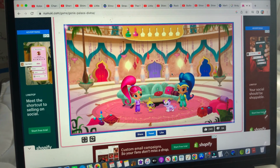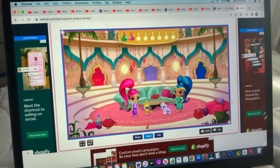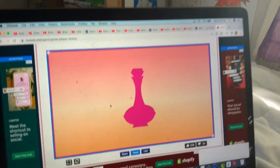Isn't our palace genie-rific, Shine? It's like I always say. If the palace isn't mine, it probably isn't mine. Shimmer, smooth.